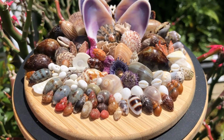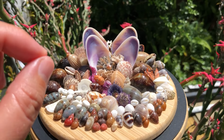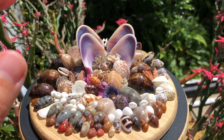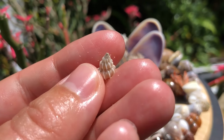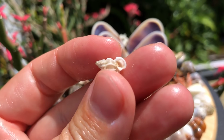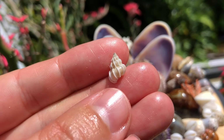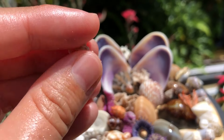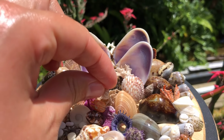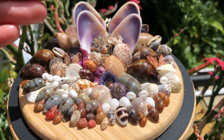But as for the proper favourite, oh my goodness, I think I have two favourites this time. It's so hard to pick on days when the variety is so much and so different. But the first favourite is going to be this lovely little Wentletrap. I'm getting more and more sure that it's probably not a precious Wentletrap that I find from these beaches because there are so many different species all around the coastline. But anyway, precious Wentletrap, possibly. That's the first favourite.